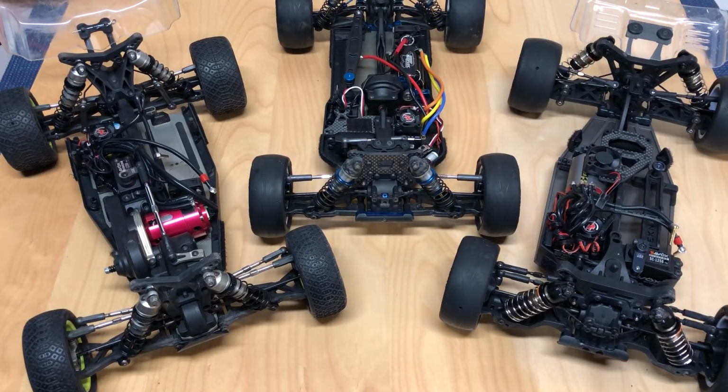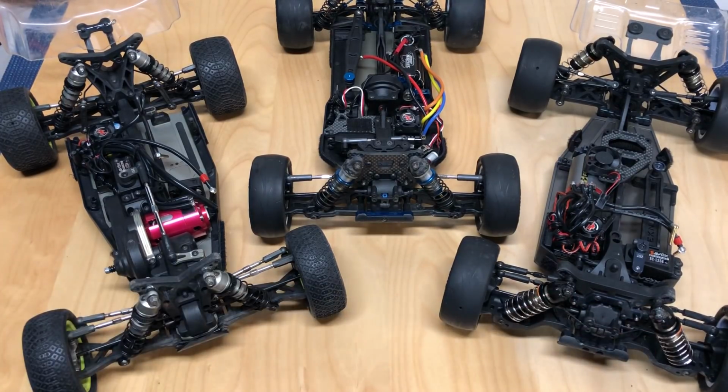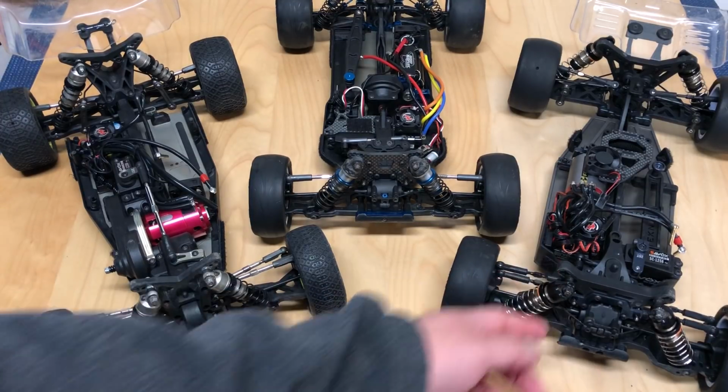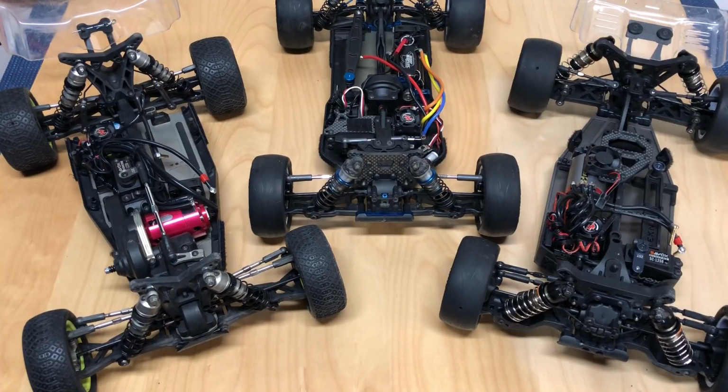Second place, I'm going to rate the Tekno EB410. Although Teknos in general are known to be fairly durable, especially in the 8th scale and short course side, I think there are a couple of little weaknesses in my particular kit, at least. The shock standoffs bend fairly easily. The shock caps are terrible. You definitely want to go with aluminum ones. Some people have bent turnbuckles and stuff.